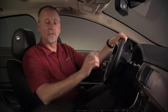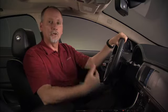Now for Portfolio, Supercharged, and R, standard rear camera parking aid is in place. That's also optional on XF. The rear parking camera, when selecting reverse, shows you a complete display through the 7-inch touchscreen of exactly what's behind your XF. And that display includes wheel alignment parking graphics, allowing you to see not only what direction the car is pointed, but as you turn the wheel, a set of lines will show where the tires are going to go, so you know if you can get around an obstacle. Absolute huge safety feature.